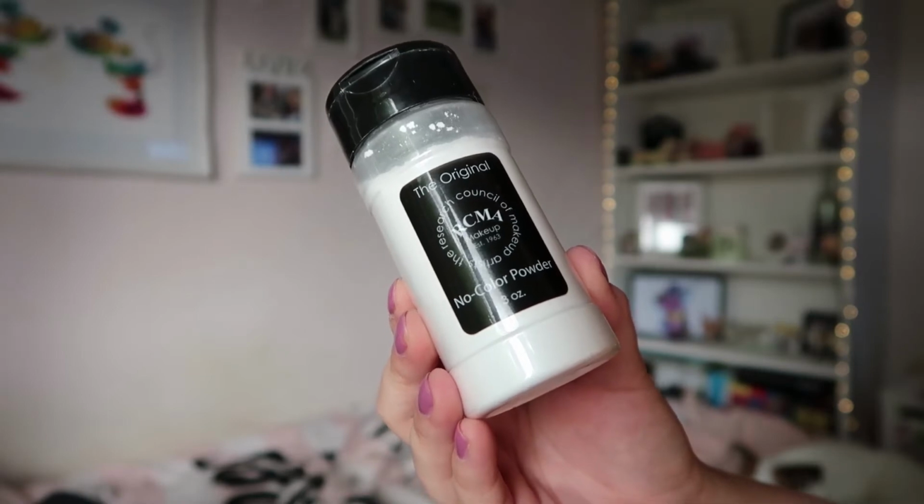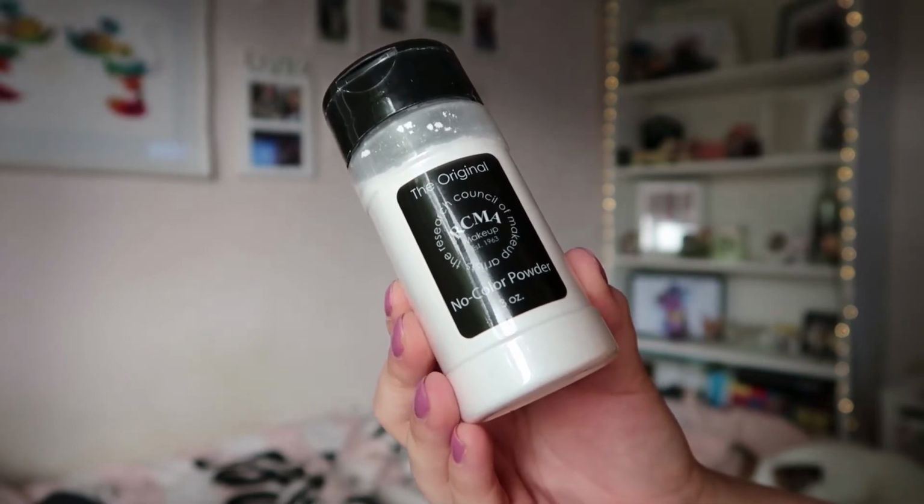The next thing that I've been loving, which I also got from Beauty Bay, is this RCMA No Colour Powder. This is amazing, this powder. The only thing I don't really like is the packaging. The packaging is a little bit awkward. You have to tip it out or maybe reuse a different kind of package for it. So it's a little messy, but the powder itself, the formula is amazing.